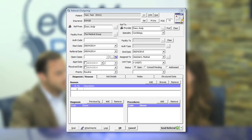Sounds pretty easy. So there's also a performance measure associated with this, right? Because this is actually one of the three-part measure. Right. So the performance part is requiring that you send 10% of the referrals that you send out of your office through P2P, so electronically.